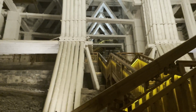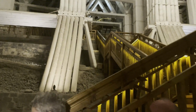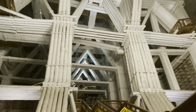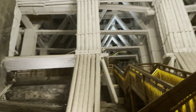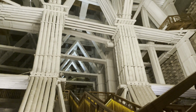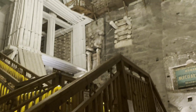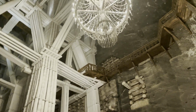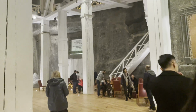There are 3 huge viewing platforms there. They are given snacks, drinks, they can have fun. 100 people can enter the place for a party. When civil weddings are organized here, then guests are on balconies and the couple stands below the chandelier, and the ceremony takes place here. The chandelier we see here is the biggest one in our mine. It has 5,000 crystals of salt.